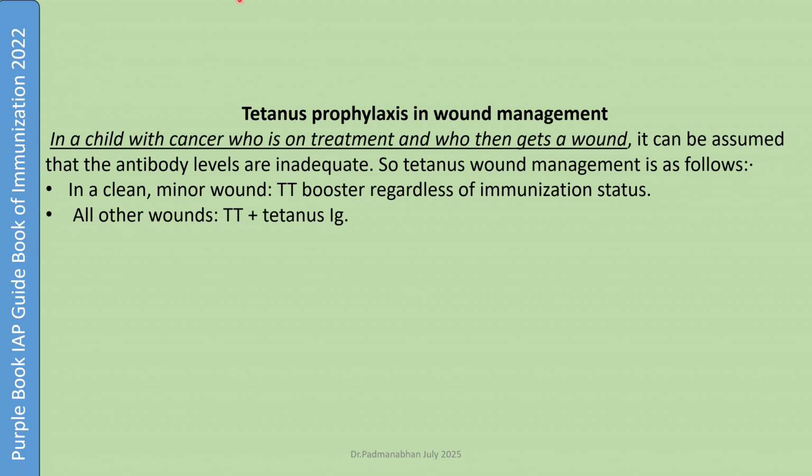even if it's a road traffic accident, if it's a clean wound up to 10 years, you need not take a booster. If it is a road traffic accident and you have a very bad wound, like a saliva-contaminated dog bite, up to 5 years, you need not take. That's what they say. But the WHO does not talk about it. We will be discussing it later. But whatever this 5-year, 10-year rule is, it does not apply for an immunosuppressed patient. Therefore, that's what it says.